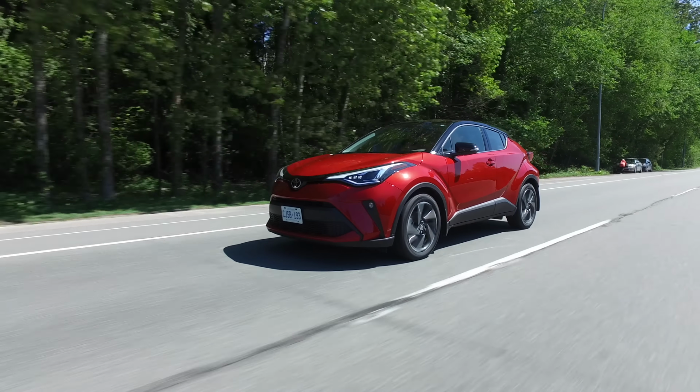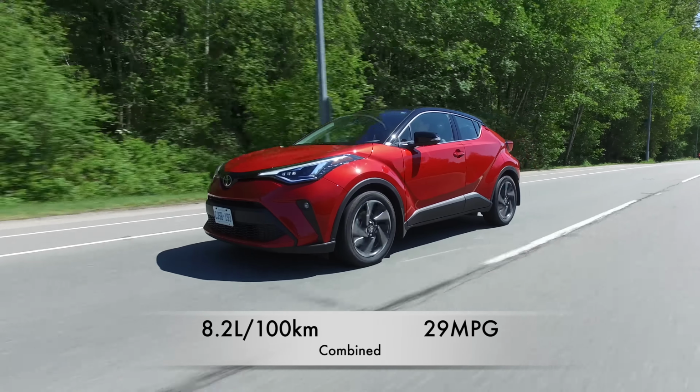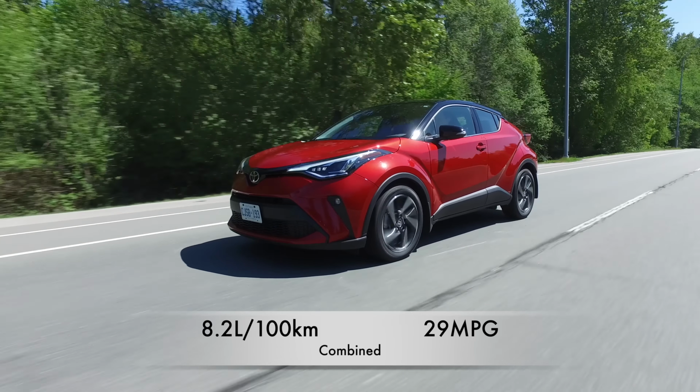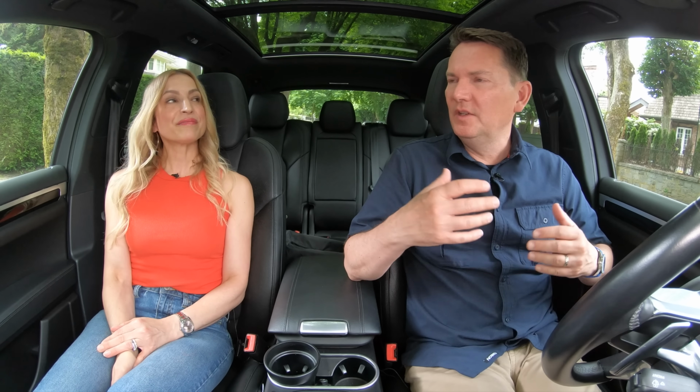The Toyota CHR. It has a 2-liter 4-cylinder with a CVT and 144 horsepower. It gets 8.2 liters per 100 kilometers combined. That's 29 miles per gallon. So just some terminology here. These small crossover vehicles are called small and also subcompact. So they really are the same thing.